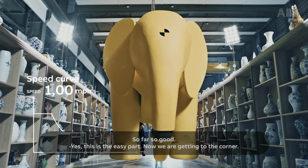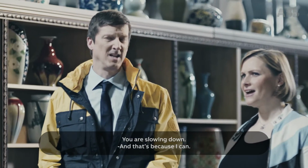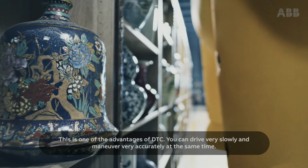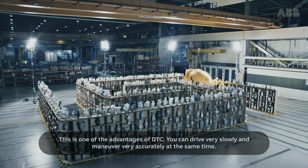So far, so good. Yes, this is the easy part. Now we're getting to the corner. You're slowing down. Yeah, that's because I can. That's one of the advantages of DTC. You can drive very slowly and maneuver very accurately at the same time.